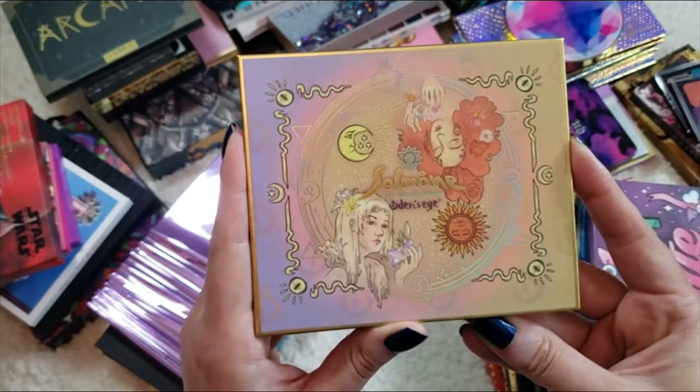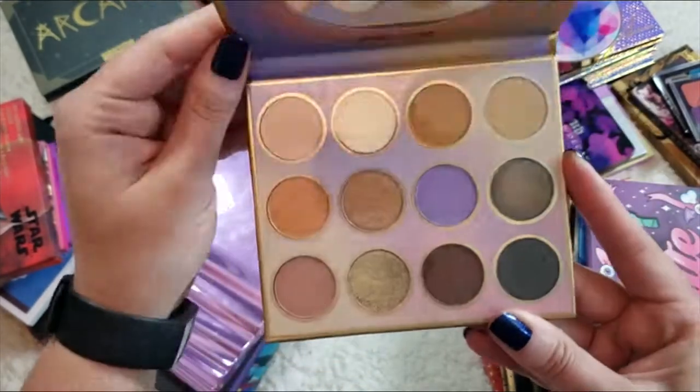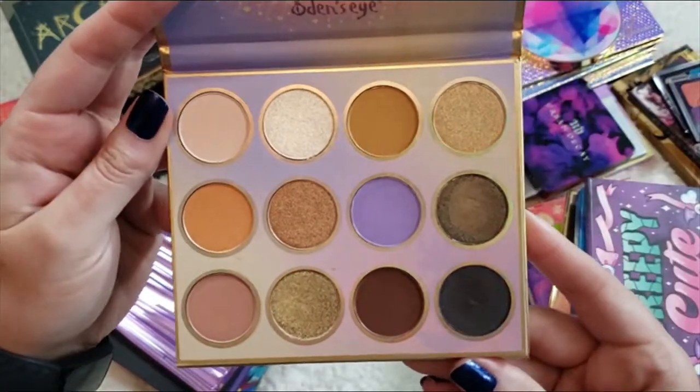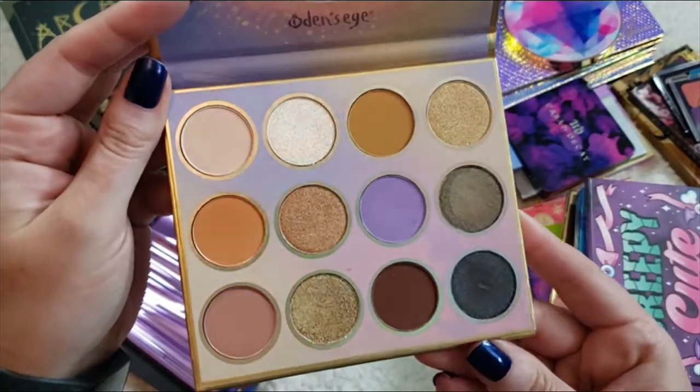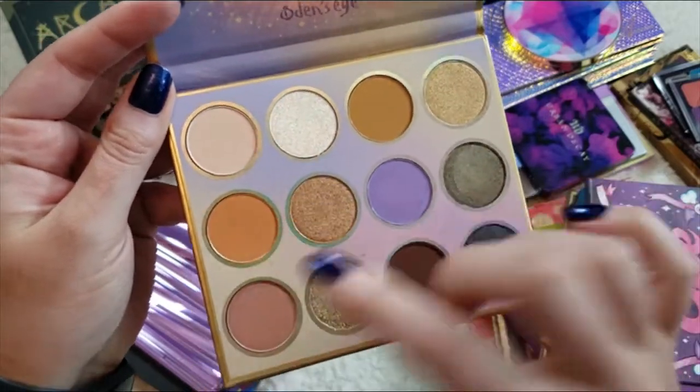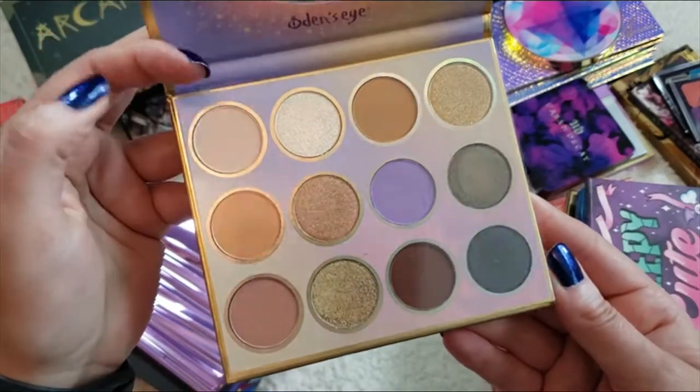This is the Solomon palette by Odin's Eye Cosmetics, and this is also one of the newer palettes in my collection. I haven't used it yet, but I don't reach for golds and mustards and oranges, and I'd let this one go.